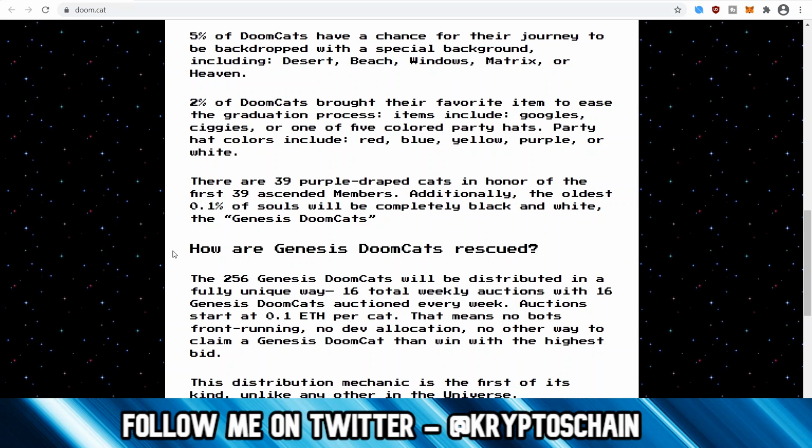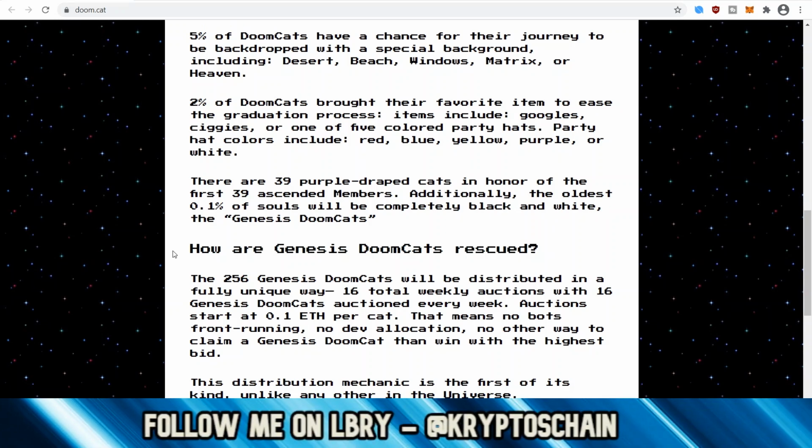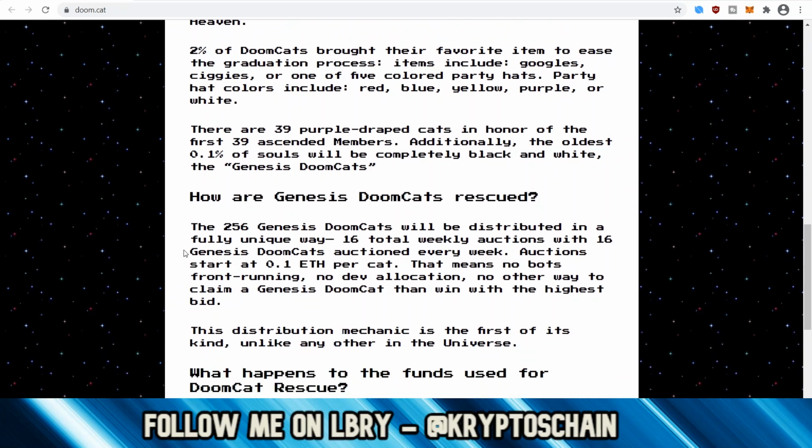Items include goggles, giggies, or one of the five colored party hats. Party hat colors include red, blue, yellow, purple, or white. There are 39 purple draped cats in honor of the first 39 ascended members. Additionally, the oldest 0.1% of souls will be completely black and white, which are the Genesis Doomcats.